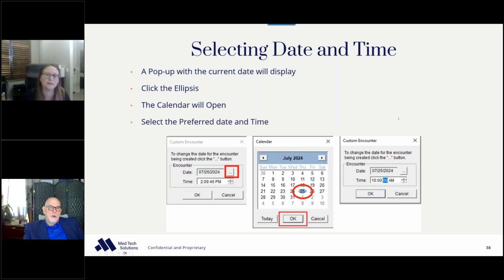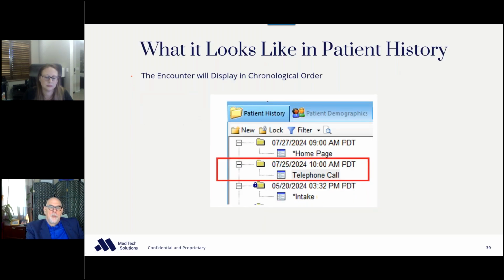Yeah. So your organization, your practice probably has reasons that you're currently creating custom encounters. And this is a new way to do it that makes it easier and quicker for you to be able to create it and set it into your patient history. And then this right here is just what it looks like in the patient history. Anything else on this, Randy, or should we move forward? You can move forward, right? The example here is today is the 27th, but I needed an encounter for the 25th. So just to show you how it does display in chronological order. Yep, great.